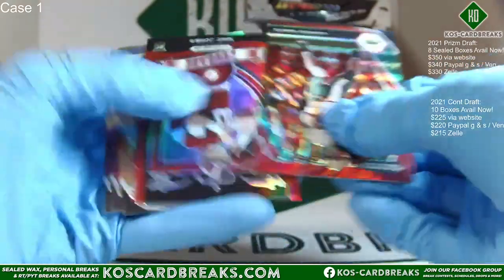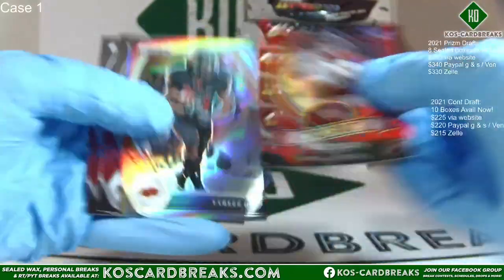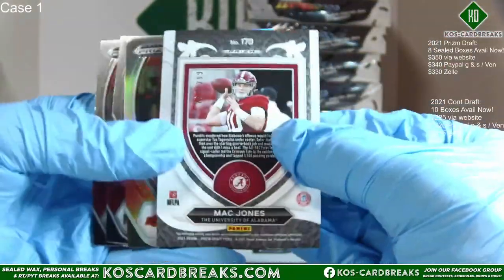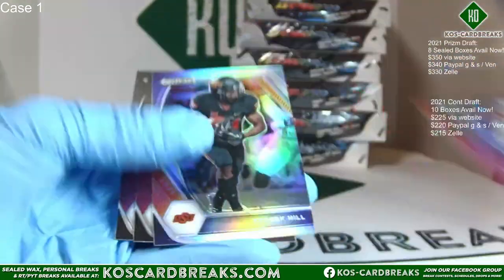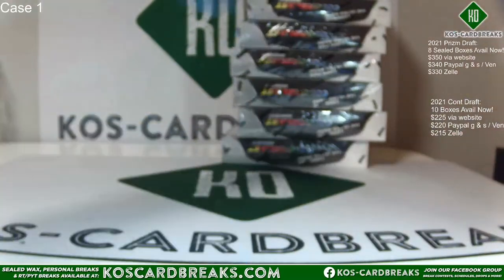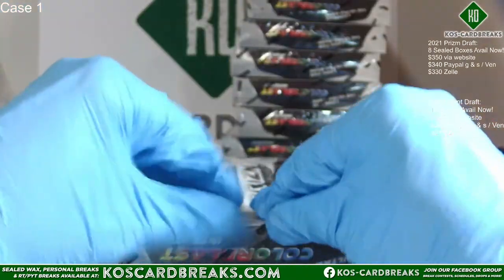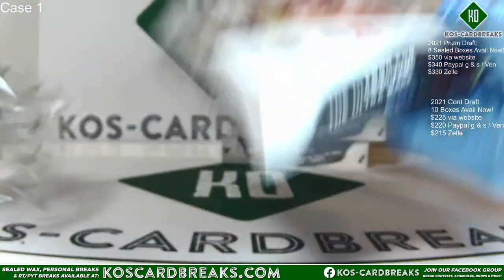Carson Wentz, red wave, and Little Mac Jones numbered card. Mac Jones Crusade. That's going to be a red out of 299. 267 of 299 for the Mac Jones. Tyreek Hill silver. Sean Wade and Rakeem Boyd bring us to one quarter of the way through. Still 120 autos to go.